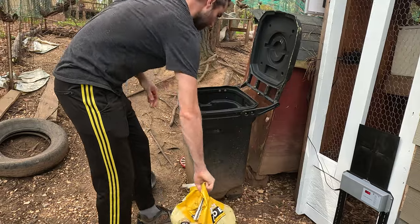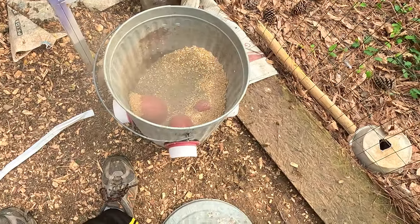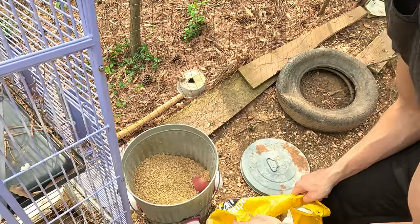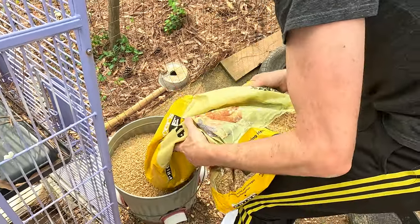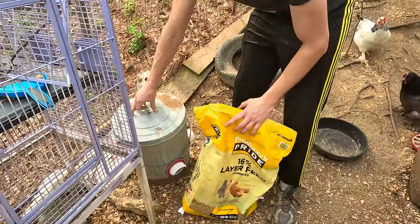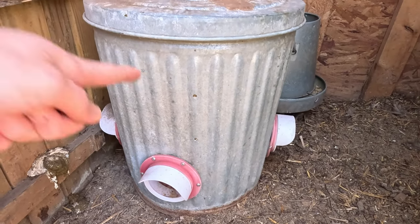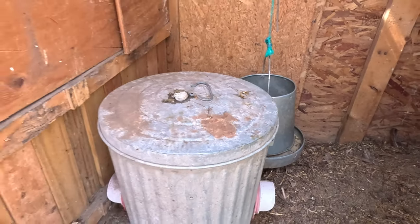The first tactic for lazy food management is pretty obvious. A bigger feeder that can hold way more food. I was gonna repurpose an old trash can, but my wife found this thing for free, which made things really convenient, which is great when you're aiming for something lazy to begin with. And here's Mr. Trash Can in action. Real simple, it holds more food than its predecessor, and that's nice.